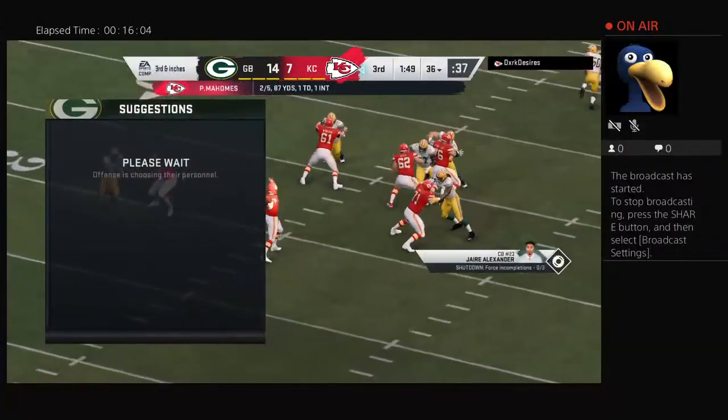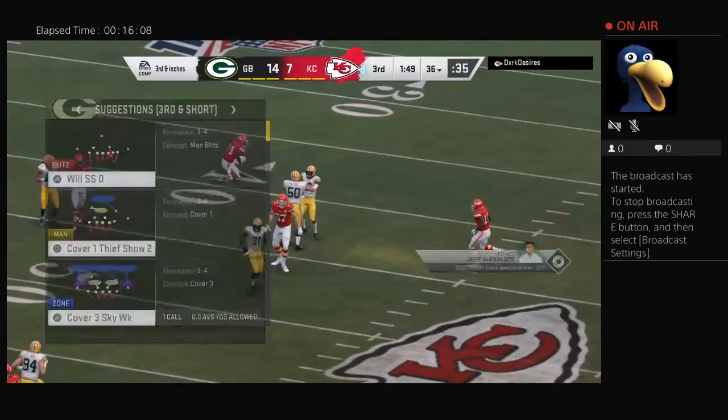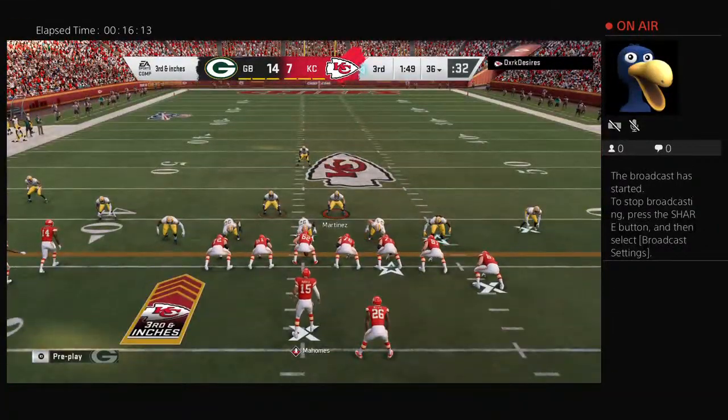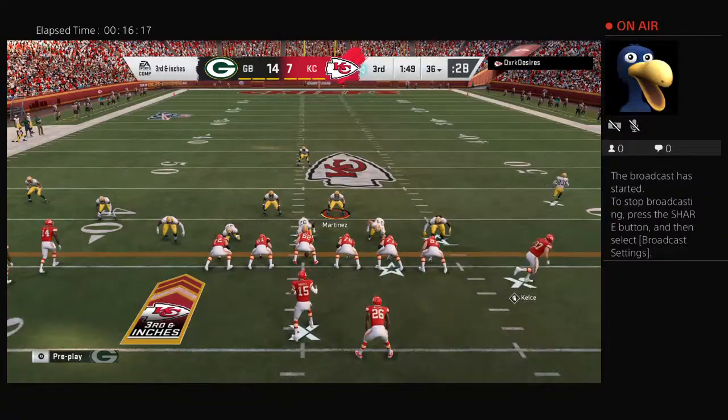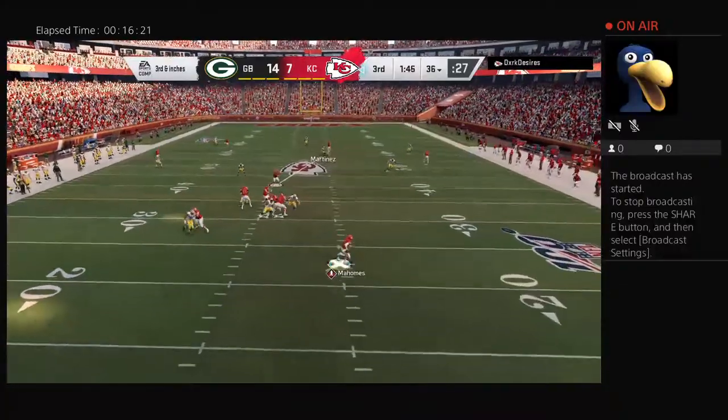Now, meanwhile, here's a second down throw that's knocked away and incomplete. It was Darnell Savage that time who was able to knock it away. An incomplete pass on second down leads us to 3rd and inches. We got to step it up. 42 the mic, boys. 49. Working from the gun, Mahomes.